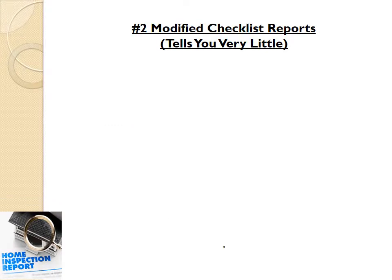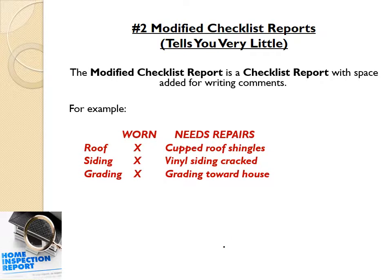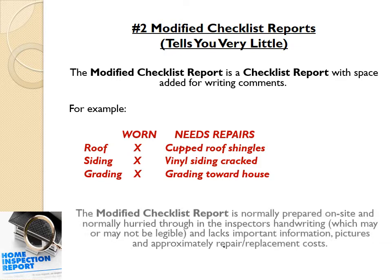Number 2, a modified checklist report is a checklist report with space added for writing comments. Here is an example of one. If you notice, the roof, siding, and grading have been checked off, and the repairs are noted. For example, roof has cupped roof shingles. Siding has vinyl siding that is cracked. The grading is towards the house.